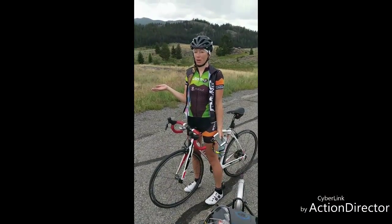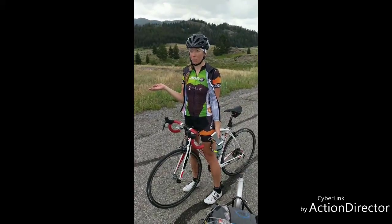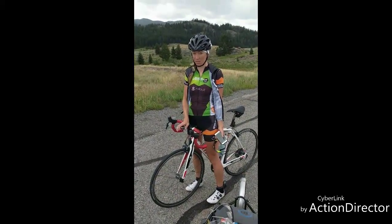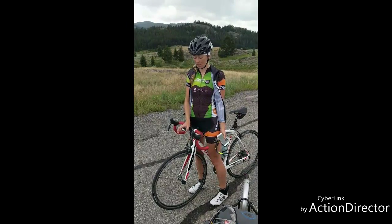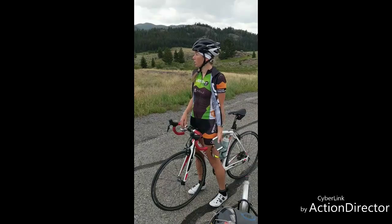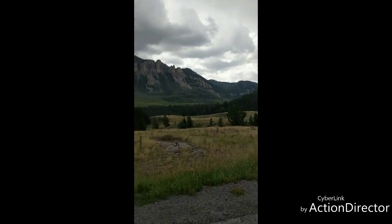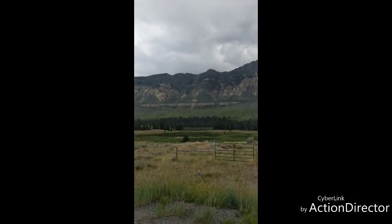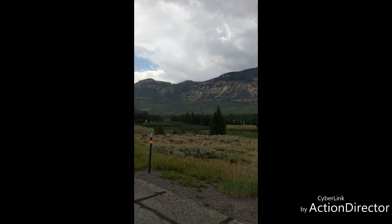And here we are in Wyoming, about 10 miles outside our next climb after climbing roughly 6,000 feet, roughly 62 miles. But it's beautiful, as you can see. Some ominous clouds, but they're heading that way, so we're not overly worried about them.